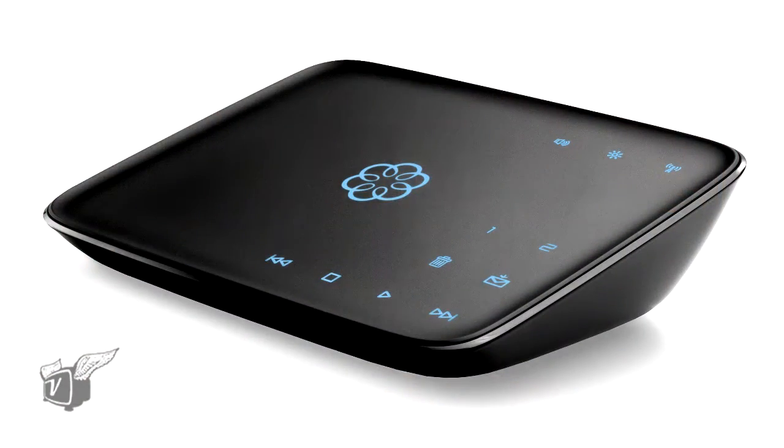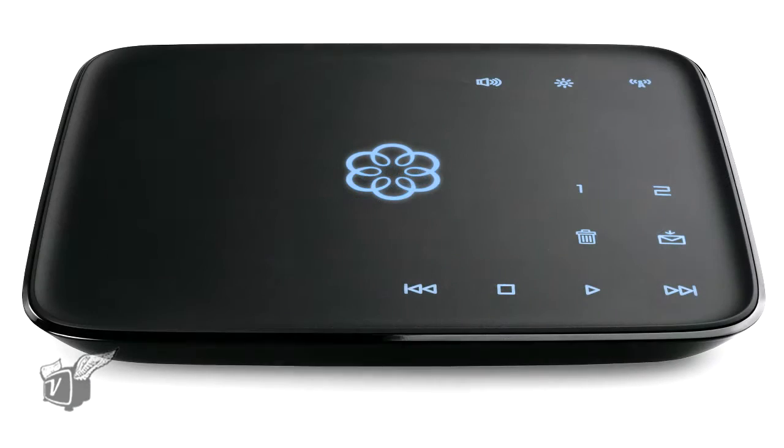This goes along with our Ooma Telo, which provides free home phone service and is a VoIP solution that connects to your internet. You buy the Ooma Telo once, and then just for the cost of taxes and fees every month, which is about $3 or $4 a month, you get unlimited US calling, caller ID, call waiting, 911, and voicemail. So it's a complete home phone solution for just a few dollars a month.